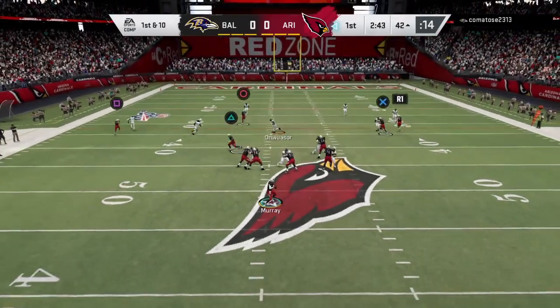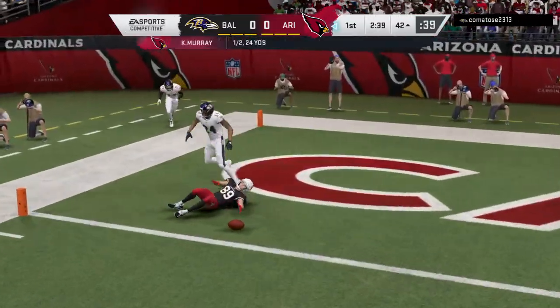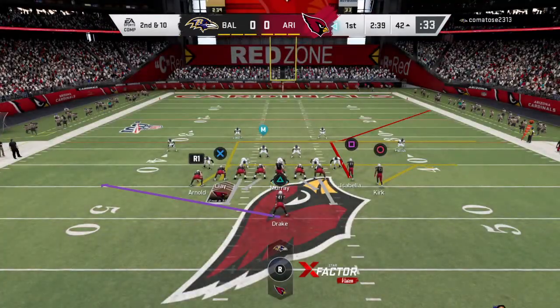Murray now on 1st down. Now he's going to let this go for the end zone. And that is incomplete. Took a shot there on 1st down, but he couldn't reel it in. Ball on the 42 as they come up 2nd and 10.